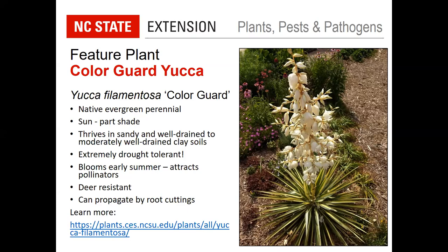The deer don't like to eat it, which, if you touch the plant, you can see why. It does have a sharp spike on the tip of the leaf, but the leaves are somewhat flexible. So if you fall on it, it's not going to impale you like some species of yucca, the Spanish dagger that grows down at the coast. This one is a little more friendly.